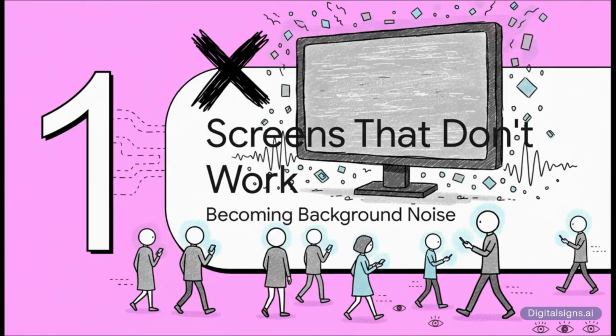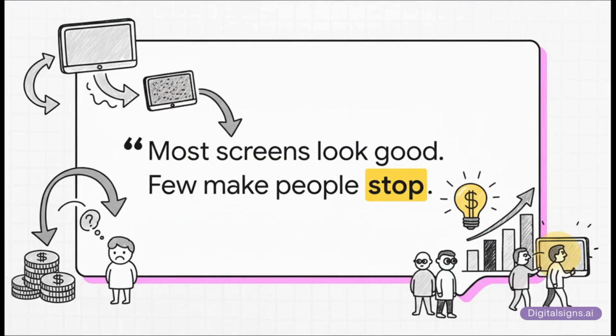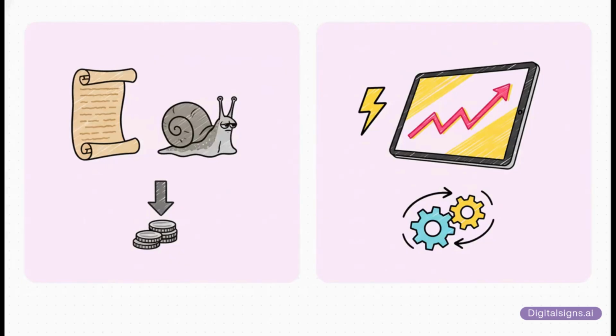But first, let's get real about the problem. Businesses spend thousands of dollars on these beautiful, high-def screens, and yet, most of the time, we just walk right past them, don't we? They end up becoming just expensive digital wallpaper, nothing more than background noise in a world that's already super crowded. This quote from Crown TV just hits the nail on the head. The real challenge isn't about just having a screen, it's about making people actually stop and pay attention to it. Because if you don't, that huge gap between what you spent and the impact you're getting, well, that's just a massive waste of money.